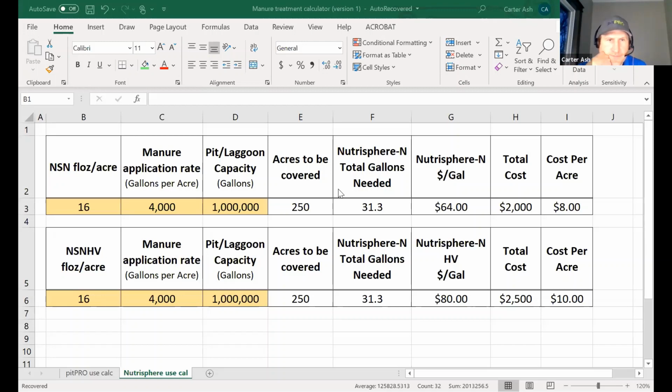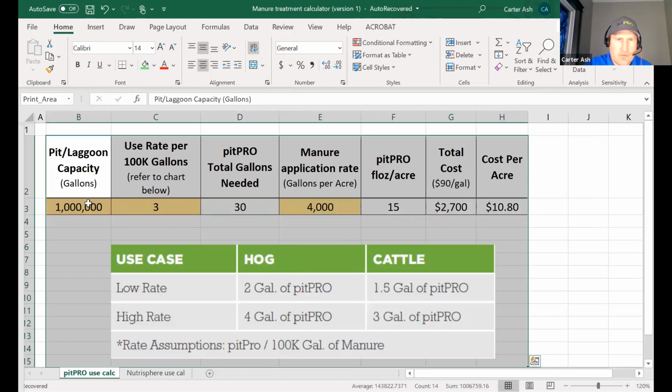Yeah, and I'm going to try to share the screen here. Kevin actually put together an excellent calculator to help us crunch some of these numbers. He hit it right on the head. Depending, there's a lot that goes into it. If we look at the pitPRO one, we're looking at $10.80 per acre.